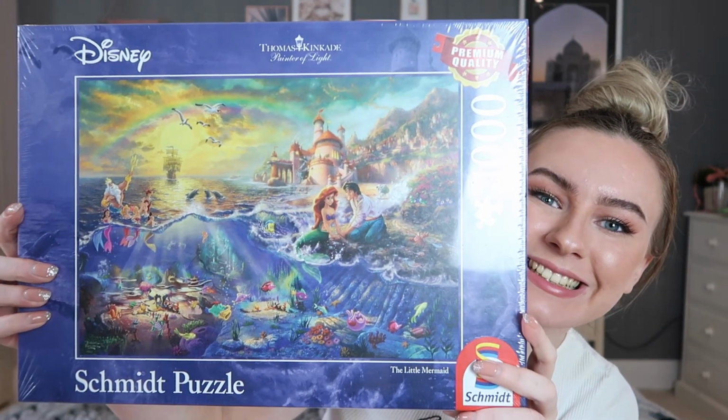Jigsaws. So I got into these again because I had a bit of anxiety, and they helped me to do things where I wasn't in my mind, so I was concentrating on something all the time, and jigsaws was one of those things. So I have one to show you. This is a Little Mermaid 1,000 piece. I have so many different jigsaws these days, and they're really fun and really good to do as a family activity, and yeah, I've rediscovered them and I love them.